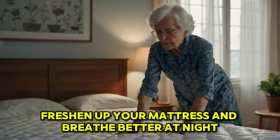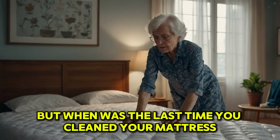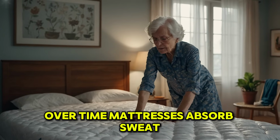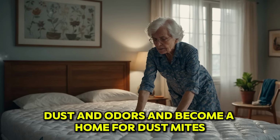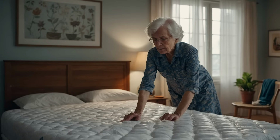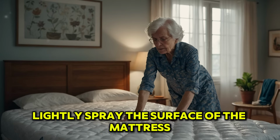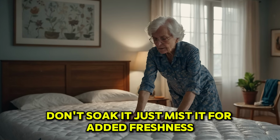Freshen up your mattress, and breathe better at night. We wash our sheets regularly, but when was the last time you cleaned your mattress? Over time, mattresses absorb sweat, dust, and odors, and become a home for dust mites. To clean yours, mix 2 parts water with 1 part white vinegar in a spray bottle. Lightly spray the surface of the mattress. Don't soak it, just mist it.